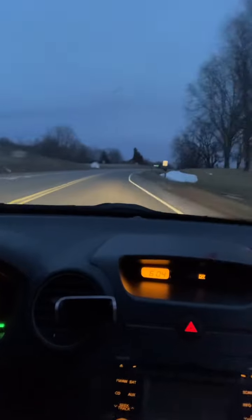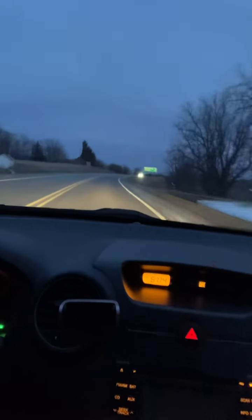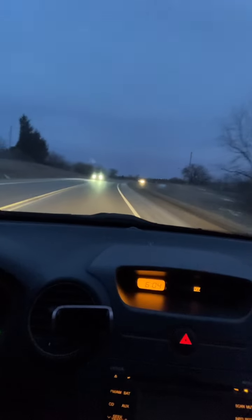So I'll throw it in the manual mode. It's number 4. Auto, it'll go into overdrive. There's a small overdrive, so it's a 4-speed automatic with, I believe, the solenoid is overdrive. I don't really know. I know this is a Mitsubishi transmission. This is the 2.4 liter 4-cylinder.